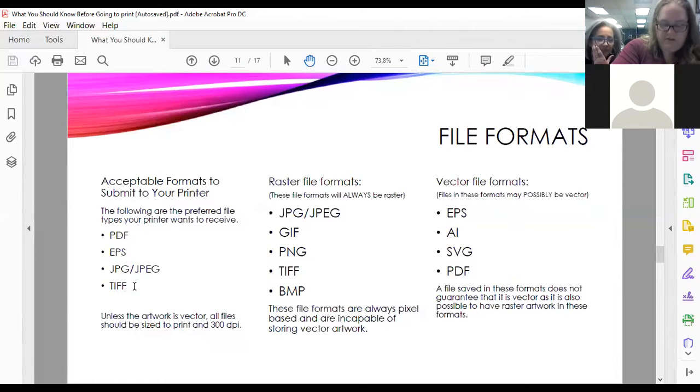Yeah. A TIFF is also a high-res file that you can give us. It can contain layers, but it won't be vector. It will always be raster. So this next column, raster file formats. These formats are always going to be raster: a JPEG, a GIF, a PNG, a TIFF, and a bitmap. Those are all based off of pixel data.